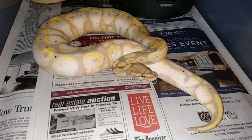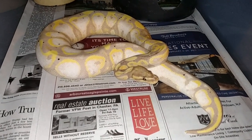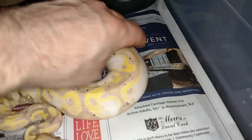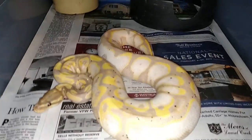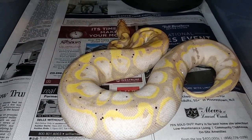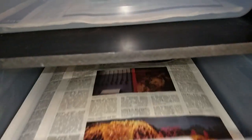Yeah, that white keeps getting whiter, you know, as they get bigger. It's pretty cool looking. And you're gonna see like the difference in sizes, man. Somebody's really eating like a pig, other one's not.